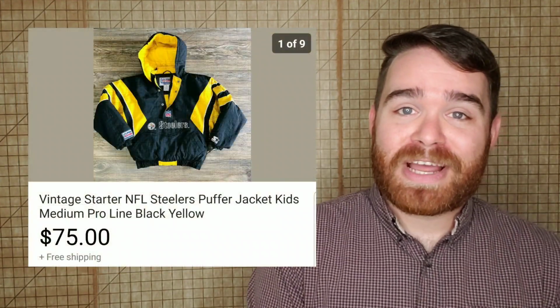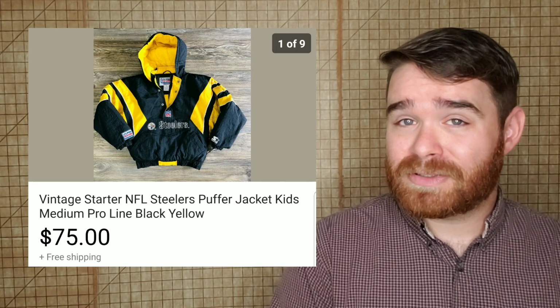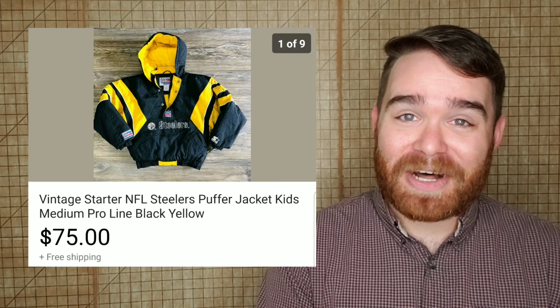The Steelers Starter jacket was a kid's size large, I believe, and I found it at the Goodwill bins a few months ago, so I paid about $2 for it, and it sold for $75 with free shipping.